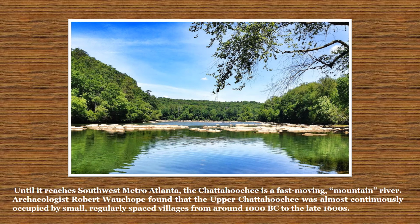Until it reaches southwest metro Atlanta, the Chattahoochee River is a fast-moving mountain river. Archaeologist Robert Worship found that the upper Chattahoochee was almost continuously occupied by small, regularly spaced villages from around 1000 BC to the late 1600s, when there was a massive smallpox epidemic that wiped out much of the population.